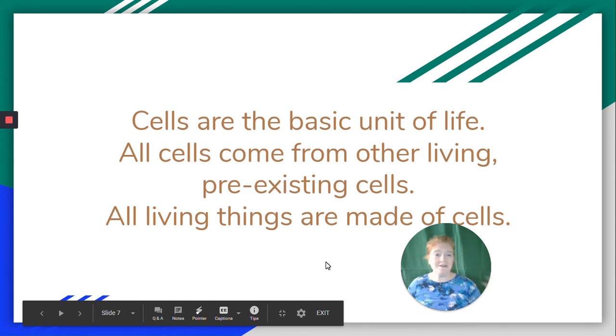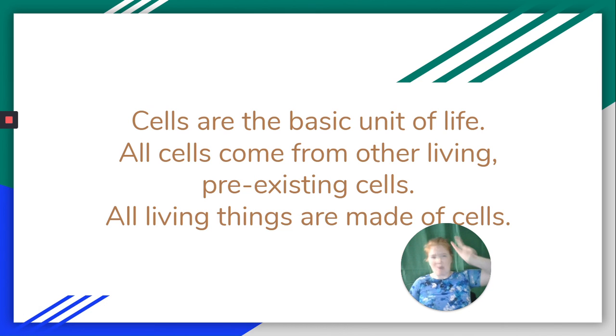One quick reminder, the cell theory, 3 parts. Cells are the basic unit of life. All cells come from other living pre-existing cells. They don't come out of nowhere. And all living things are made of cells. Even if it's only one, even if it's unicellular, it's still made of a cell.